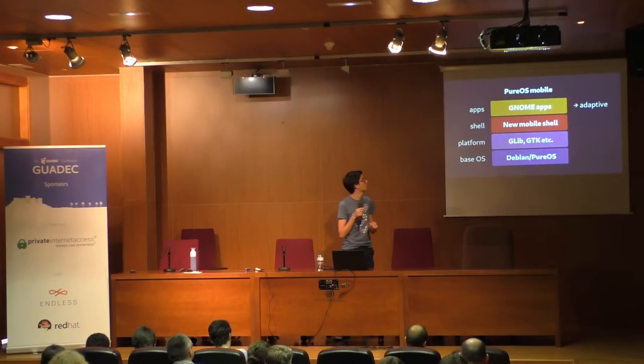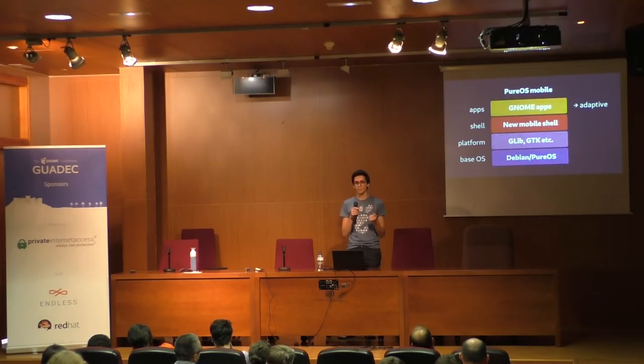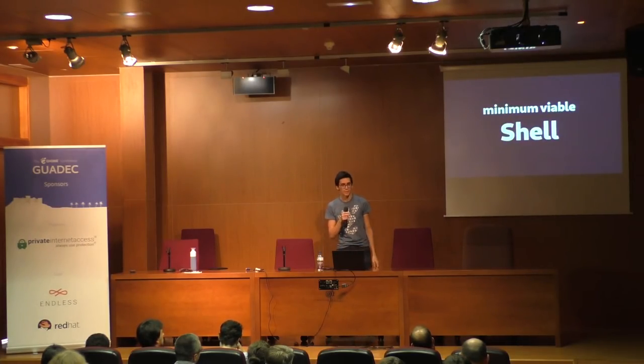And on the app side, we want stock standard GNOME apps, you know, GNOME To Do and GNOME Calendar, all those things, to run on the phone just like they do on the desktop. But obviously, the interface will have to change a bit. And so that's where the adaptive stuff comes in. You probably saw Adrian's talk the other day, and you've probably heard people talk about it. So basically, what we want to do is take regular GNOME apps and make the standard upstream GNOME version work in a way that also works on the phone. And that's what most of this talk is going to be about.